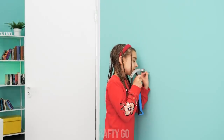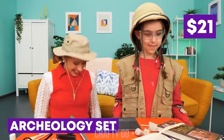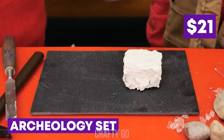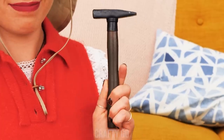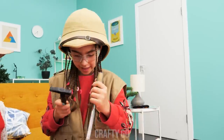I'm an explorer! What? Stop this right now! You're ruining the wall! I know what to do. Let's play with an archaeology kit. What's hiding in these blocks? Let's find out! We'll need a chisel and a hammer. Now start excavating!